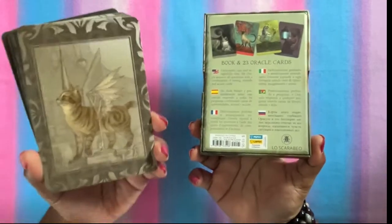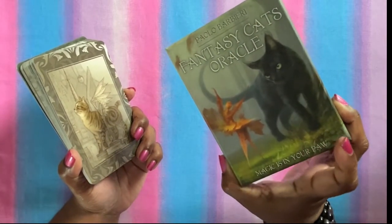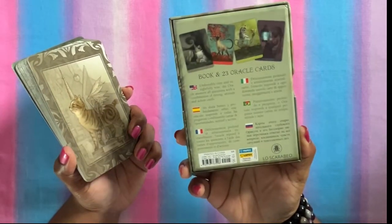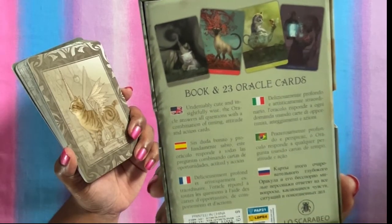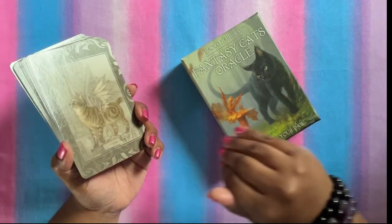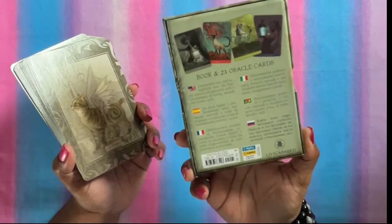I like this one, which is by Paolo Barbieri. This is the Fantasy Cats Oracle. The magic is in your paw. This might have been my first one. I can't remember if it's this one or the unicorns, but this is 23 cards. So I put them in order. I'm showing them in order here from the least amount of cards to the most amount of cards. So we're going to start with this one. This is my smallest one. This is only 23 cards.